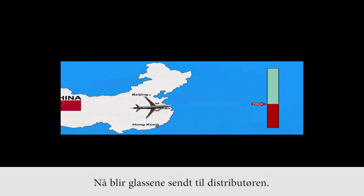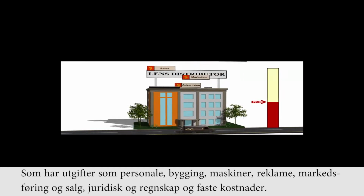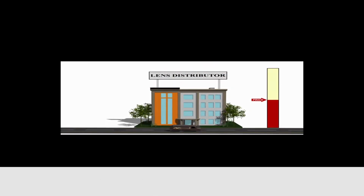Now the lens goes to the lens distributor, which has expenses like staff, travel, building, machines, advertising, marketing and sales, legal and accounting, and overhead. And the lens distributor needs a profit.